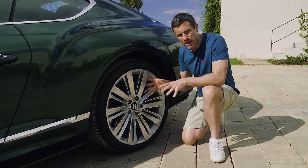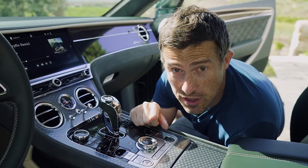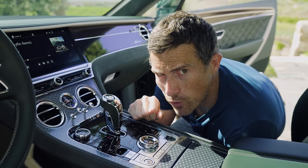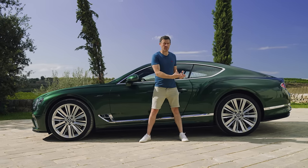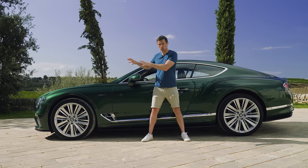The biggest changes to this Speed over the normal Continental GT are to the chassis. For instance, it gets rear wheel steering as standard, which makes it more manoeuvrable in town and more agile when you're driving it. Bentley's engineers have also recalibrated the stability control system to make the car more playful. The four-wheel drive system has been set up to be specifically rear-wheel drive in feel, so only 30% of the available torque will ever go to the front wheels.